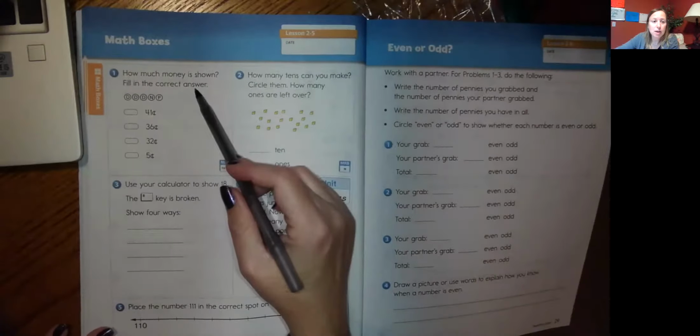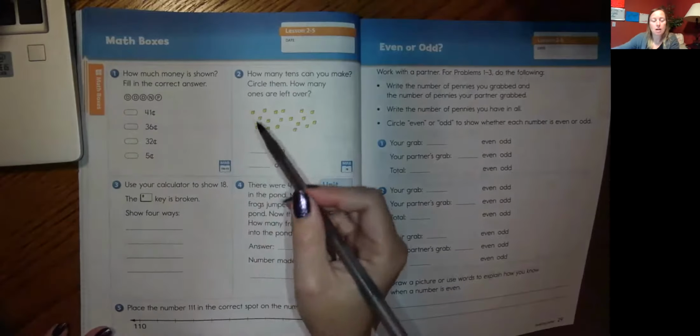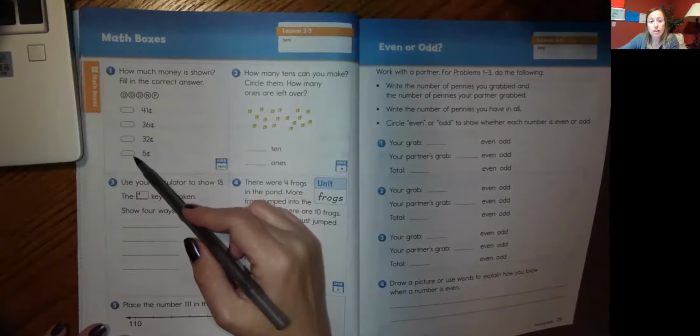So it says how much money is shown. Fill in the correct answer. So you're going to go ahead and count these dimes and nickel and penny. Sorry about some math change over here. And you can go ahead and color in the one that's right.